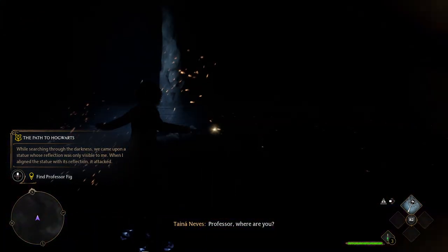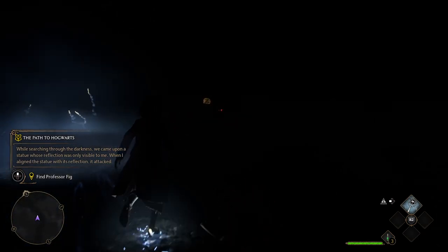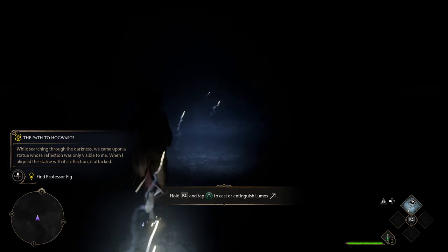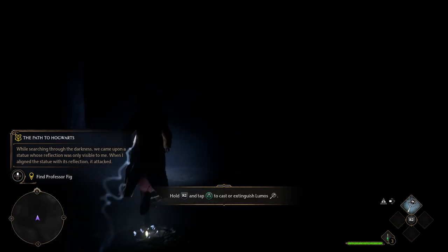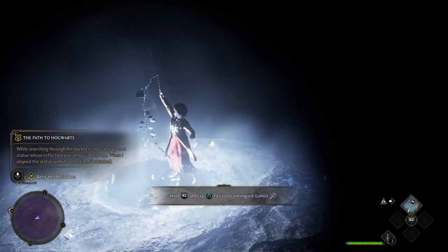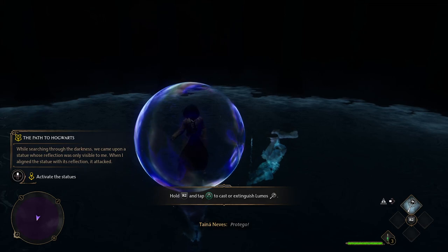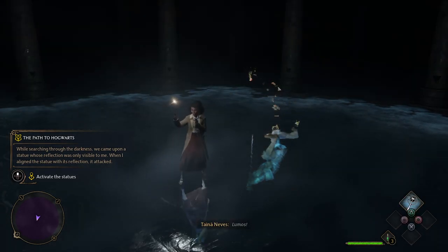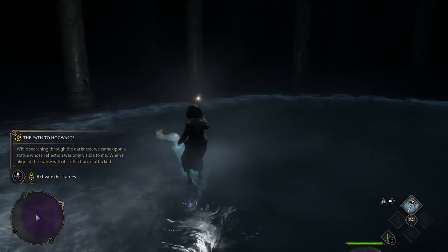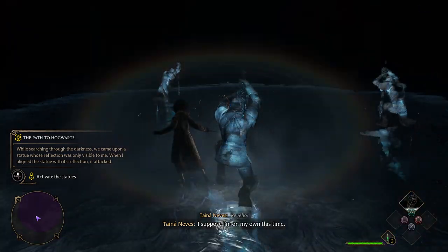Professor Fig! Professor, where are you? This isn't good. Where am I supposed to go? What's happening? The wisps of magic seem to be leading me somewhere. Oh, that's where they're leading me. That glow again. I suppose I'm on my own this time.